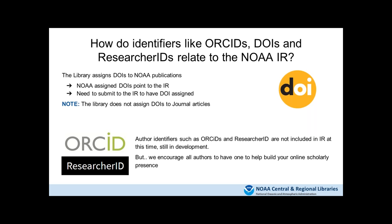Or if you'd like to embed that DOI in the final document that gets published, you can request a reserved DOI using a Google form. If you can't find that, just contact us at the repository email address and we can send that to you. The library does not, however, assign DOIs to journal articles. Those are publisher assigned, but we do link to the publisher DOIs from the article landing pages in the IR. And if there is no article DOI, we link to the publisher landing page. There's always a link back to the publisher.